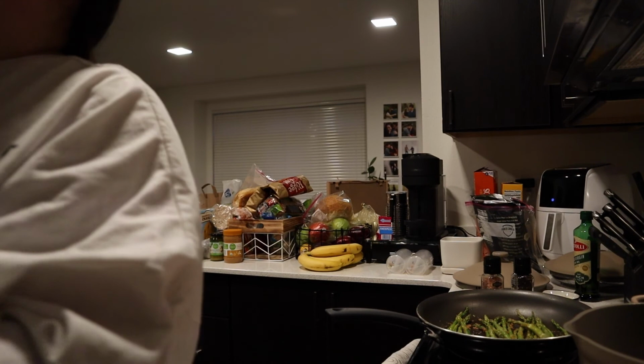Should be very yummy. Sorry for just the horrendous lighting. I don't know what to do about it. I turned up the exposure and it looks really weird on here, so you're just working with what we got. I'm just so not used to the nights getting so much darker, so much earlier.